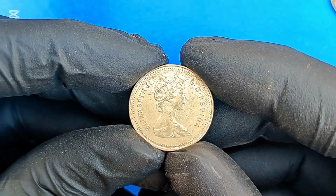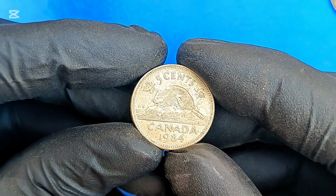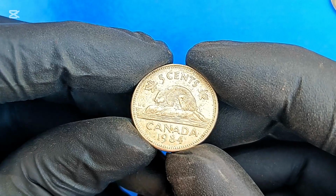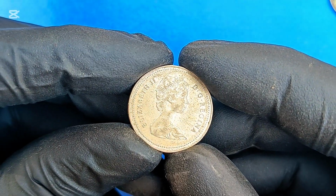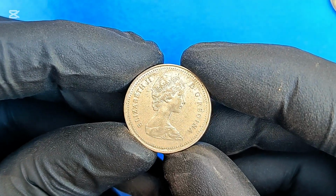The most exceptional known 1984 Canadian 5-cent coin fetched an astonishing $2.13 million at a major international coin auction. This specimen was rated in nearly perfect condition and featured a rare die clash error that made it visually distinct. The fierce bidding war it inspired reflected just how valuable such numismatic anomalies can become in the marketplace.